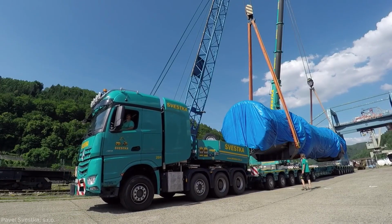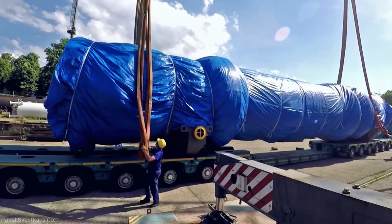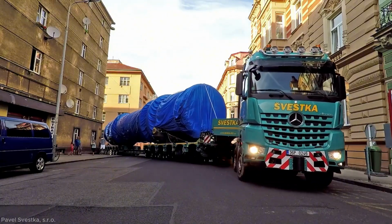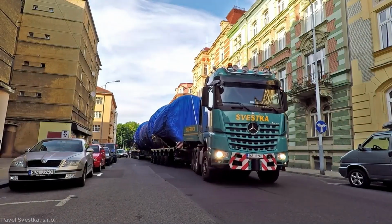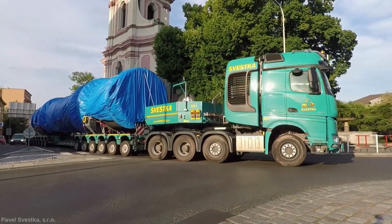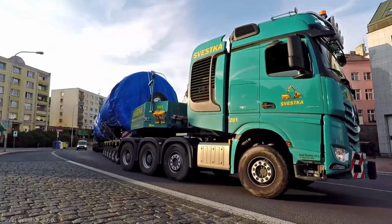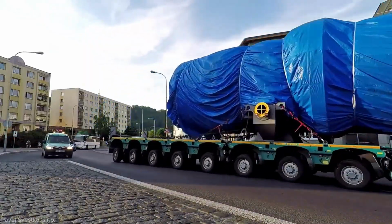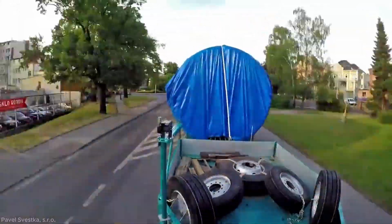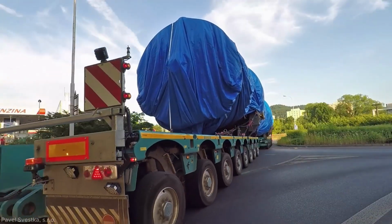The process of transporting a machinery part begins at Deaconport, where a heavy-duty Mercedes-Benz Arox truck from Svestka loads the oversized component. A crane assists in carefully lifting and placing the covered machinery part onto the truck's trailer. The truck, specially equipped for oversized loads, is supported by escort vehicles to ensure safety and alert other drivers. The convoy navigates through urban areas and bridges, with the large load securely transported, guided by the escort cars to manage the width and maintain a safe passage throughout the journey.